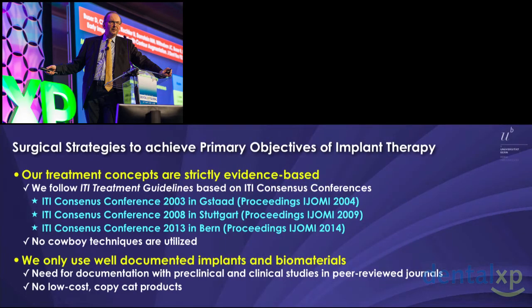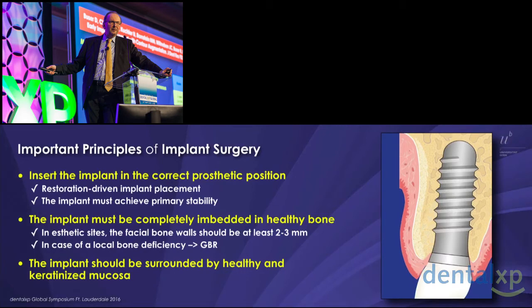Okay, my strategy in our department is that we try to stick to an evidence-based approach. We are involved with ITI consensus conferences. There are always recommendations, and when you stick to these recommendations, you have pretty good support for your decisions. The second point, also important: we only utilize well-documented biomaterials concerning implant selection, bone fillers, barrier membranes, and so on and so on. That served us very well. That's how we got these excellent long-term results.